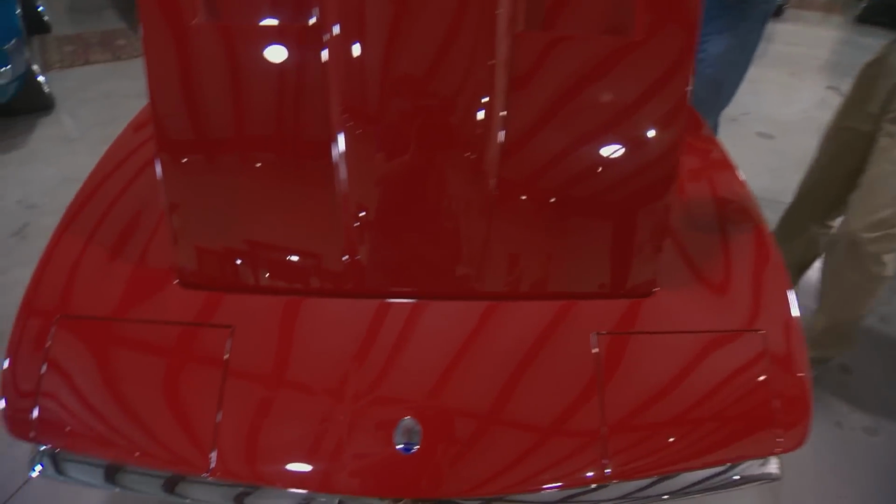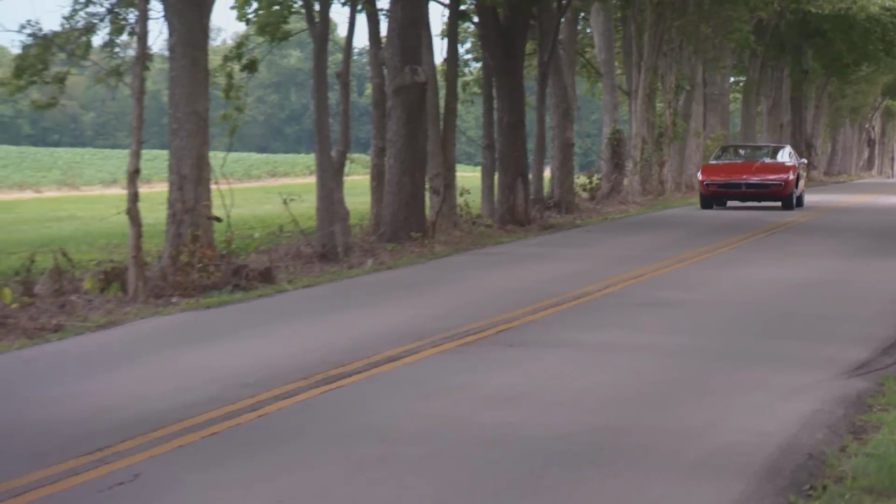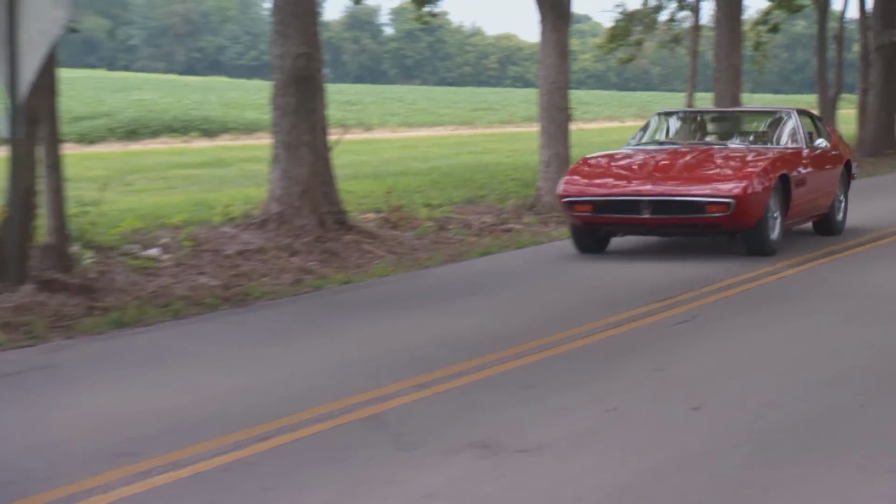Close that baby up. Great noise, huh? Oh, I love the sound of this car. It's got this really aggressive note. It does. It barks.